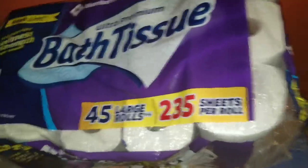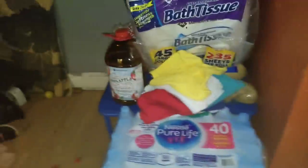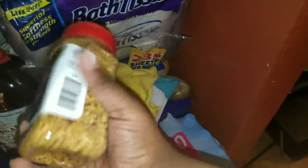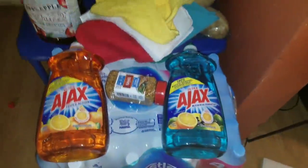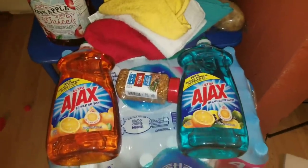And also from Sam's Club, I got tissue and towels that my kids busted up already. Sorry about that. 3 packs of water, some apple juice, and I did have another seasoning, Rosemary garlic seasoning. See? And dish soap. Every time I look, I see something that I forgot. So I have a lot of stuff, you guys.